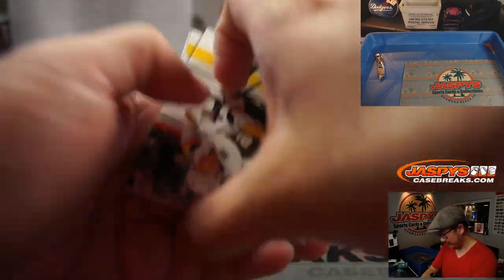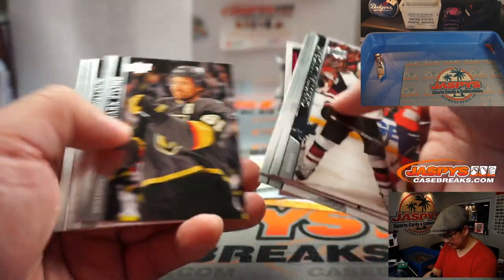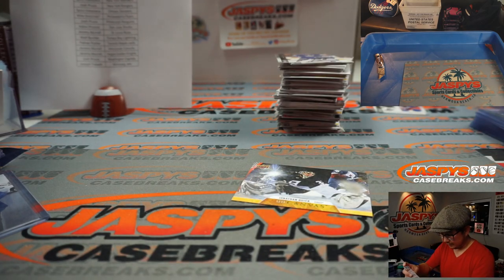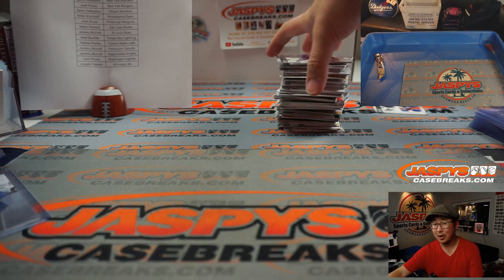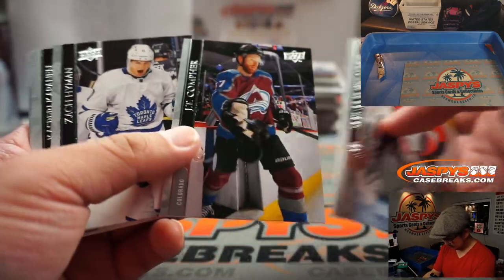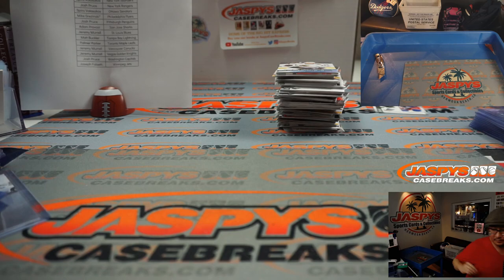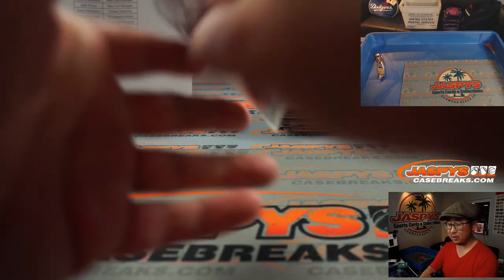Jonathan Quick Canvas. Liam Foudy for the Blue Jackets, Columbus. That's Daisuke with the Columbus Blue Jackets. Gets that Young Guns. I mean, hopefully all these Young Guns players are good. That'd be hashtag good for the hobby, all of them turning out to be perennial all-stars. There's Philip Kurashev, Chicago. That'll be for Rick Thomas.